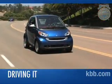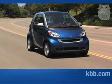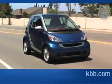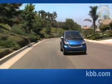The Smart ForTwo feels most at home when driven in the city. Take it on the freeway and ride comfort is better than expected, but the Smart feels twitchy and unsettled, especially near its 90 mph top speed. Adding to the disconcerting feeling at high speeds are weak, golf cart-like brakes and the need to make constant corrections when driving down a straight road.